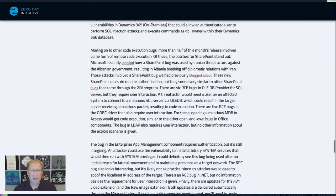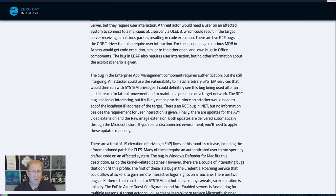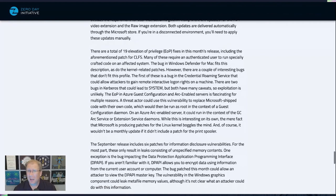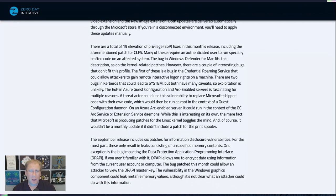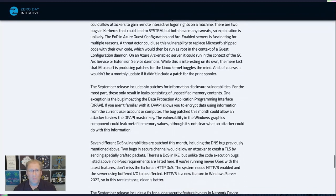Moving beyond that, there's some enterprise app management components that require authentication, but it's still kind of intriguing because you would be able to install arbitrary system services that would then obviously run as system. I could definitely see this being used by attackers post-breach, so look at that one closely. There's almost 20 elevation of privilege bugs too to take a look at. A lot of those are just running special applications, specially crafted applications, like I already discussed, but some are relatively interesting. The info disclosure bugs mostly are just dumping memory in one form or another.